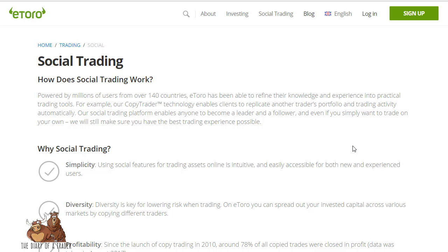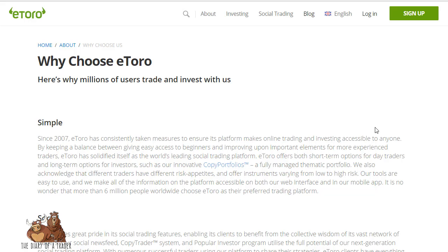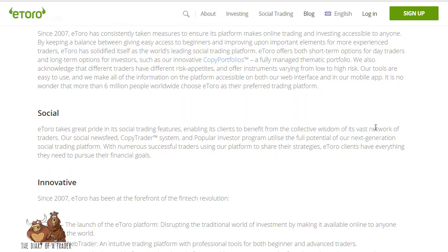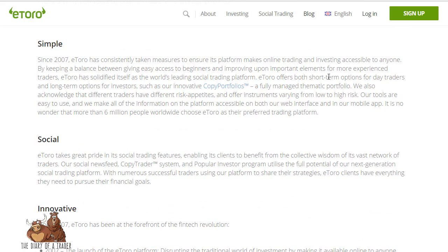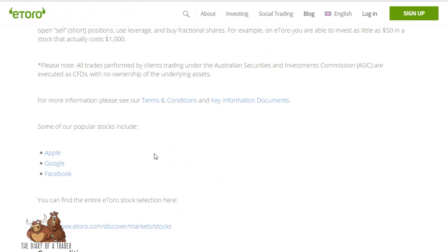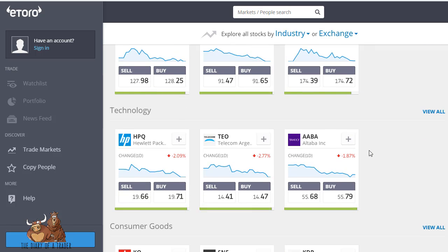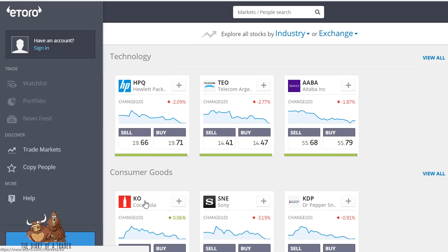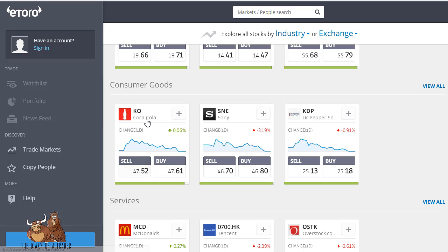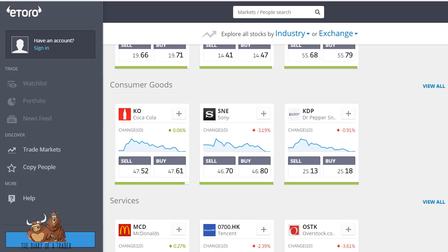The minimum is $200 to trade at eToro to take advantage of the social trading. They do offer a lot of different markets, stocks. They offer major stocks. So if you click on this, it'll bring up what their platform looks like. It's a proprietary platform, and you can see that they break it down, consumer goods. So if I wanted to buy or sell Coke, I can just simply do that, or you can click on that. You can sign into your account, and it will give you all the allocation information.